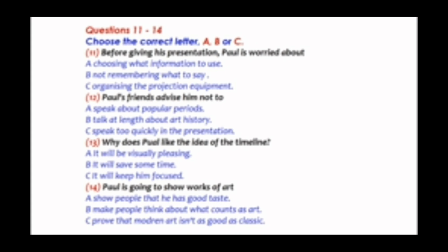Exactly. I think I'll have a collection of pictures, including famous pieces of art from classic to modern, projected on the wall, like the Mona Lisa, and some pop art, and ask people whether they think it's art or not.